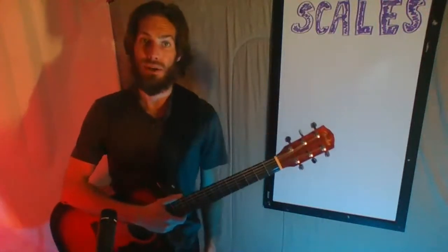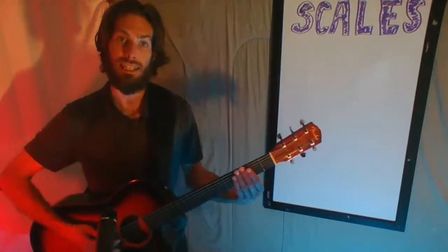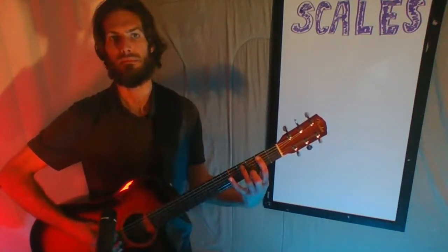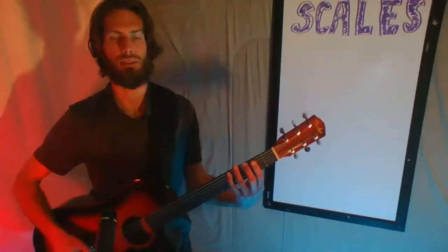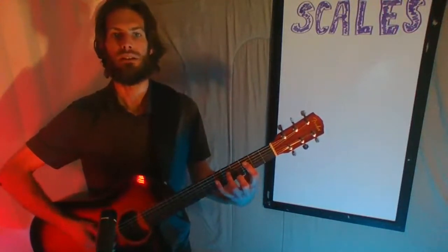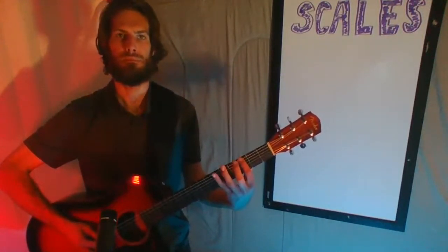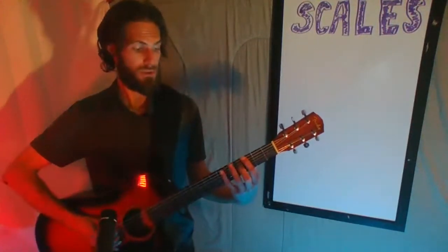Our major scale can be altered in a very small way. We can call this Lydian. Not quite the same as the major scale. Then we have our minor scale. And we can alter our minor scale with one small note.